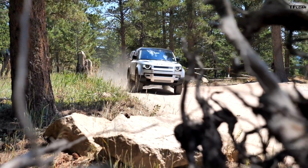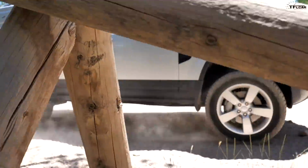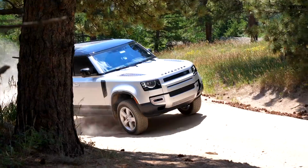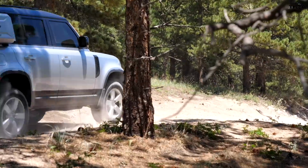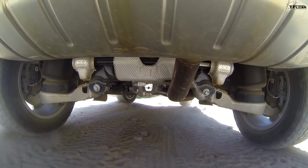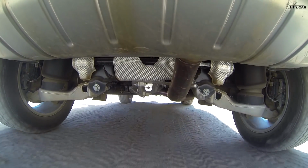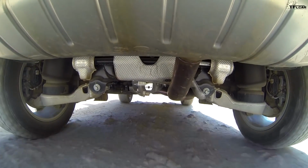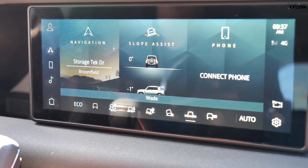Sure, it's not as rugged or as squared off as the outgoing Defender, but it's a whole heck of a lot better than many of the very urban chic current Land Rovers and Range Rovers. Also, the air suspension is, well, a treat. You don't have to go to the store and spend a lot of money lifting the Defender, because it comes with basically a pre-lifted system that lets you go from highway comfort to off-road ability.